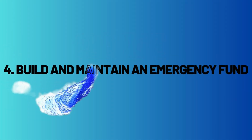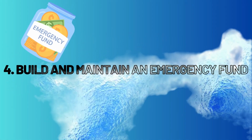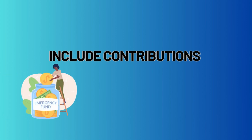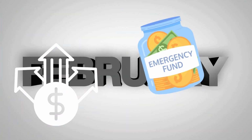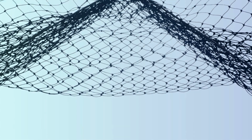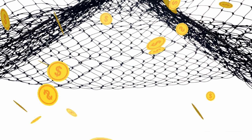4. Build and maintain an emergency fund. Include contributions to an emergency fund in your budget. Aim for 3 to 6 months' worth of living expenses in your emergency fund. An emergency fund provides a financial safety net for unexpected expenses.